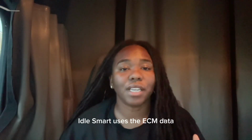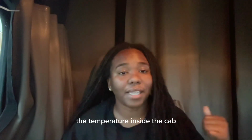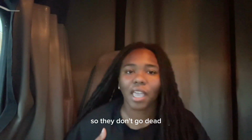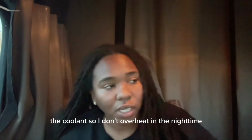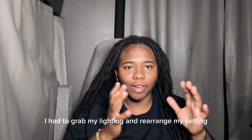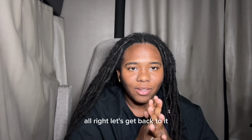Idle Smart uses the ECM data and a thermometer to measure the temperature inside the cab. It also monitors my battery voltage so they don't go dead, and it also monitors the cooling so I don't overheat in the nighttime. I had to grab my lighting and rearrange my setting because it was kind of dark out there. All right, let's get back to it.